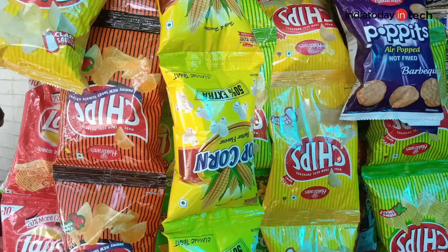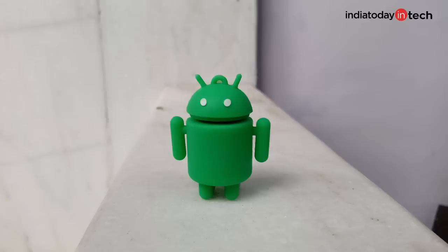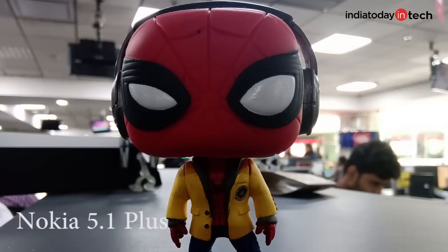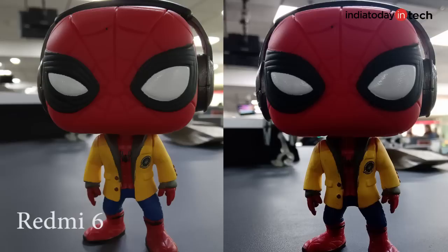Something that we saw with the Nokia 5 or the 5.1 that had Carl Zeiss optics. You may end up capturing blurred photos many a time. In comparison, the Redmi 6 has a slightly better camera in that it captures more accurate colors, slightly better details, and the overall dynamic range on the photos is also better.